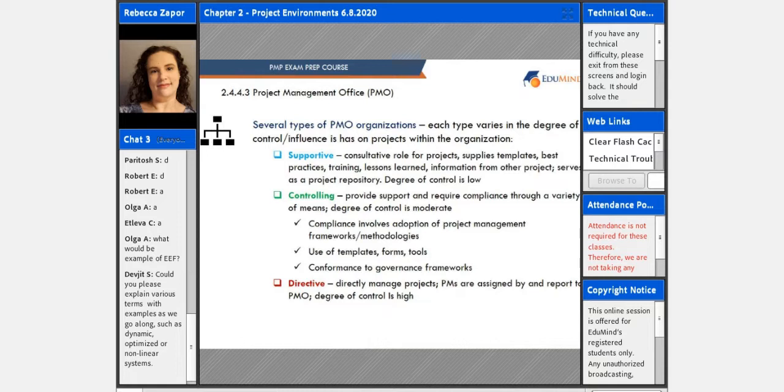So, in a previous role that I worked in, we had a controlling PMO, and it was something that they had developed through the years. It was a newer one when I was there, and they had a lot of templates that they were providing, like a kickoff document, a risk log, an issues log, things like that. They had different types of templates that they wanted us to use as project managers. And so we were responsible for working with the PMO to make sure that all of those documents were accounted for, completed, and filled out correctly. So they had that kind of higher level of control. They did provide those templates, as I said, and they did expect conformance to those frameworks of governance that they had.